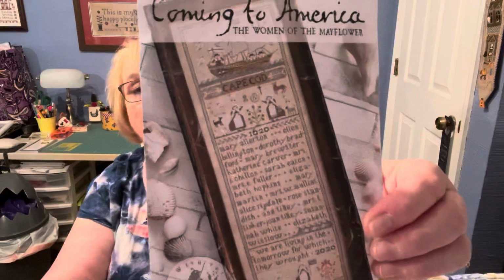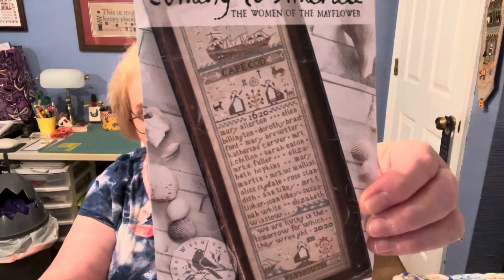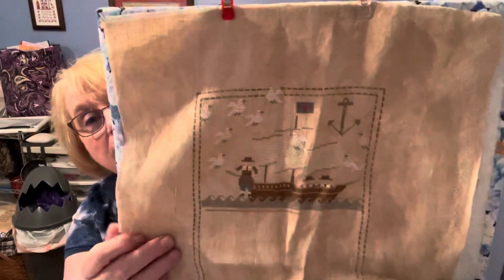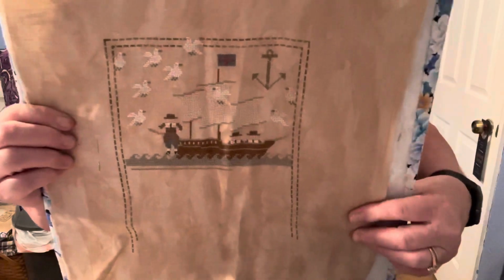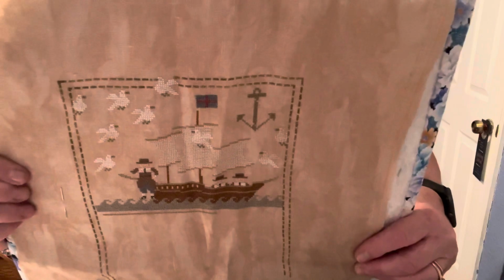And this, of course, is Coming to America, The Women of the Mayflower by Brenda Gervais. And I think it's just gorgeous. All right. And this is what I've got done so far. This was my first endeavor on 36 count, I think. There we go. Isn't that cute? Look at all those stinking seagulls. There were a lot of them.